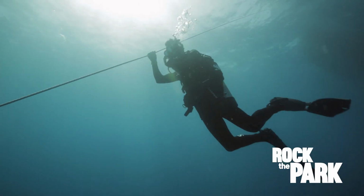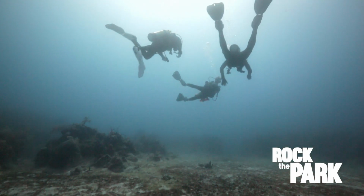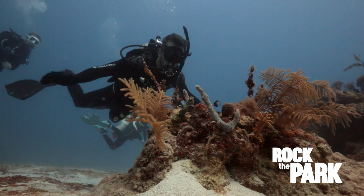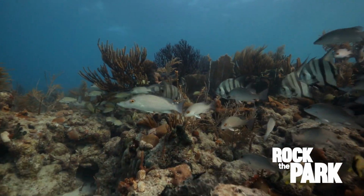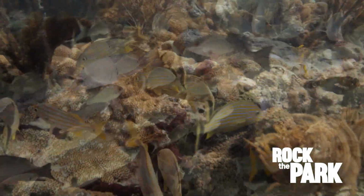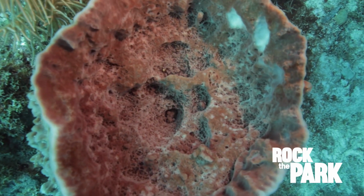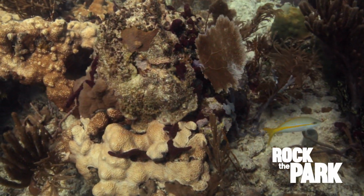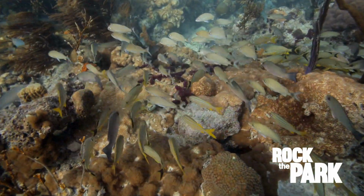We're heading to a depth of about 90 feet, so it takes longer to get down and eventually back up. We need to keep an eye on our air levels at all times. And just like that, we're in another world. Coral is made up of thousands of very tiny creatures called polyps. Each polyp uses calcium carbonate or limestone from the seawater to create a hard skeleton. When thousands of polyps fuse together, they form the structure of a coral reef.